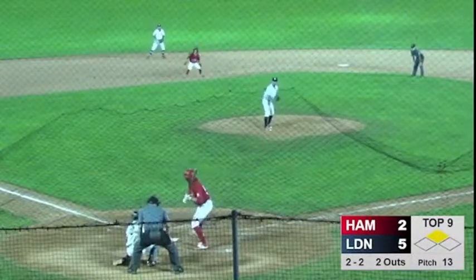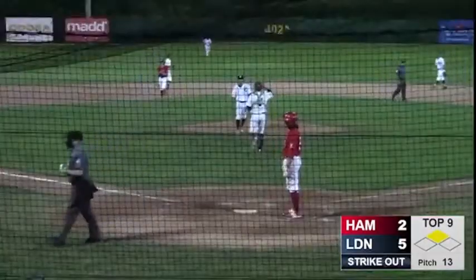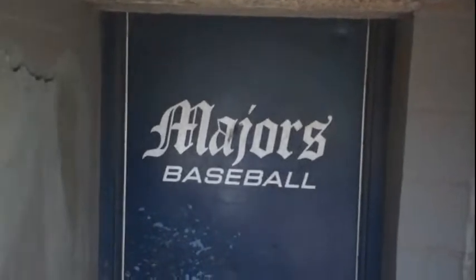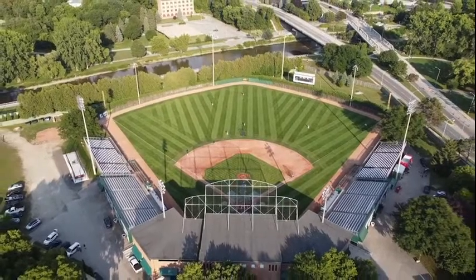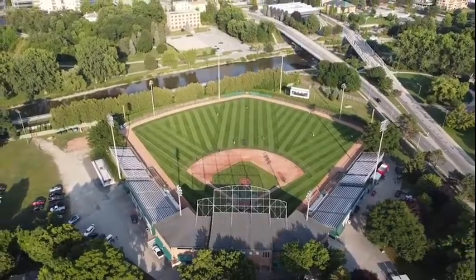A pitch from Candell. Called strike 3 on the outside corner. Fire that bow and arrow, Keith Candell. It's your first career IBL save. And no doubt about that one.